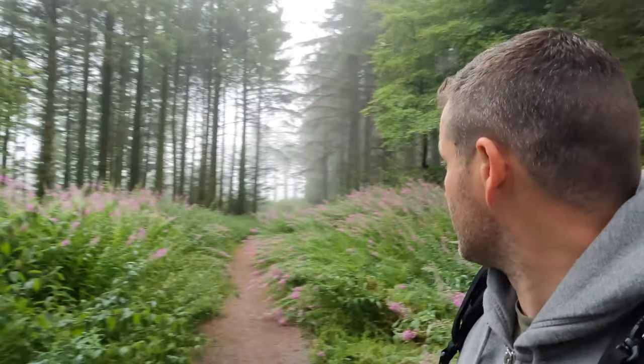First shot of the day. Can't not get this shot. It's gorgeous. So looking up the path, dead straight path, you've got all these tall, beautiful tall trees, and you've got the mist sort of coming through the trees.